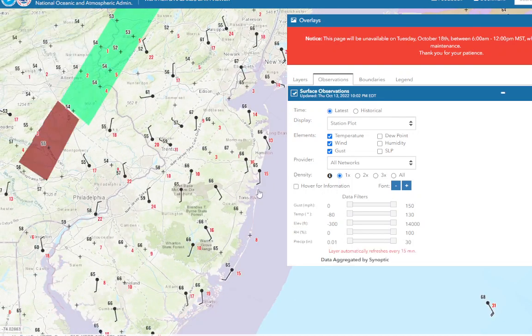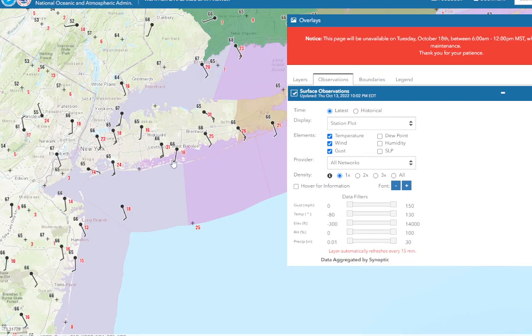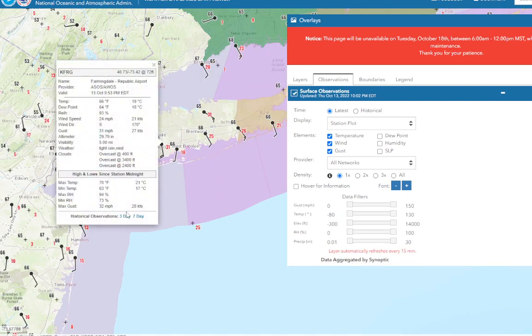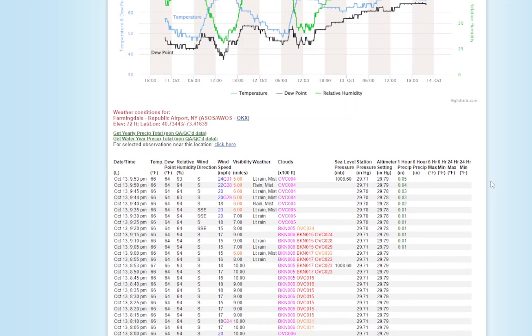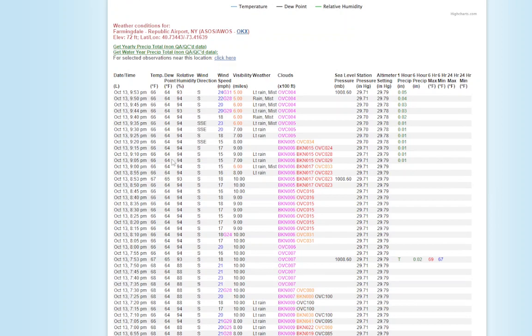The site is not working properly. You can see there's some flash flood warnings over in Pennsylvania. We're going to take a look at the rainfall that fell in a moment. I'm not going to use this, but we'll just show you what the day was like, and we will go and use Farmingdale to show you what the day was like. So here you go. This is what it was like.